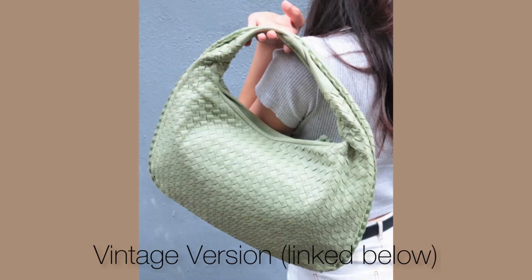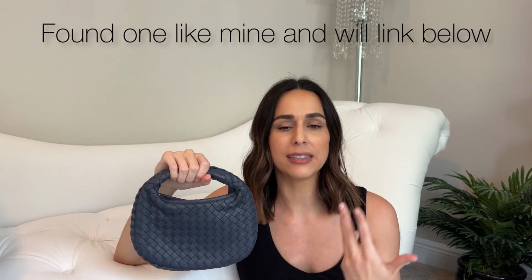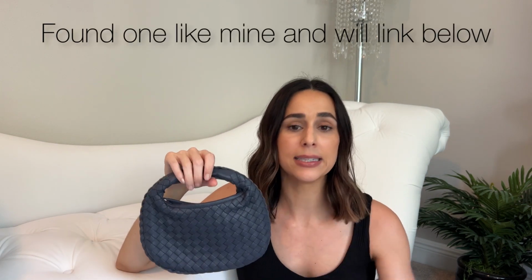The top that comes to mind, of course, is Bottega Veneta. They are so hot right now. With the new versions, you see those oversized hobos. If you haven't felt Bottega's leathers, they are honestly so beautiful and super high quality. I have one of mine to show you guys. I have the mini version, not the oversized, and this crescent shape in general. Hobo, slouchy, crescent-shaped bags, whether structured or not, are super in.